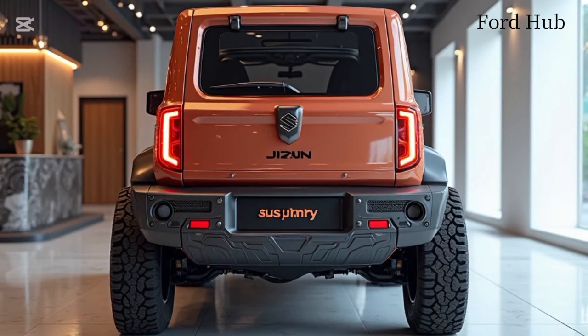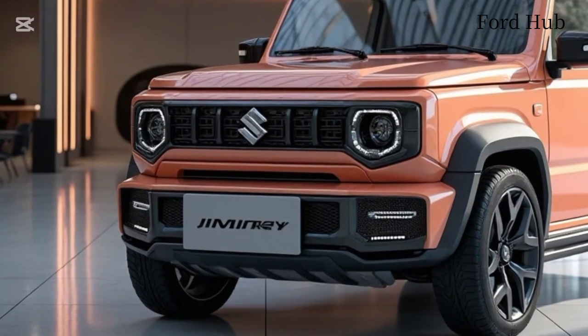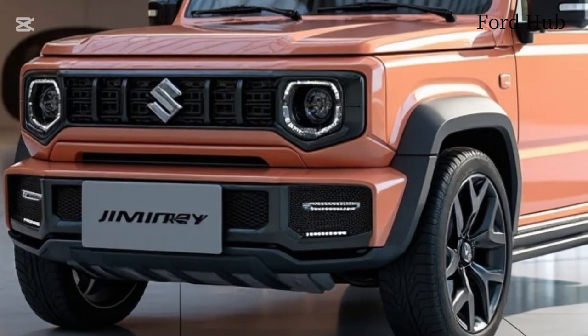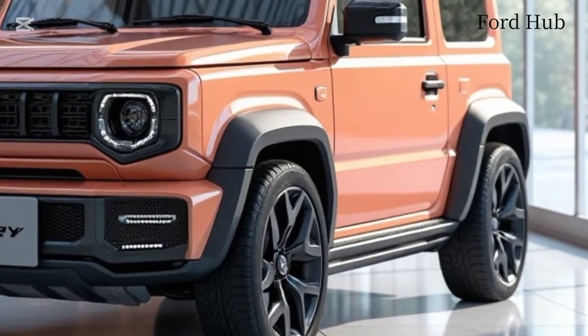Suzuki has also focused on sustainability with this generation. Lightweight materials, efficient powertrains, and partial use of recycled plastics make the 2026 Jimny more eco-conscious without losing its rugged edge. It's proof that toughness and responsibility can go hand in hand.